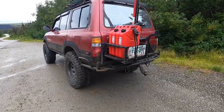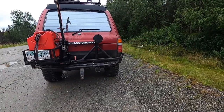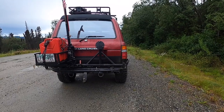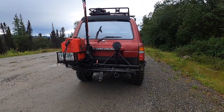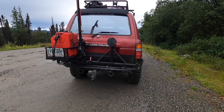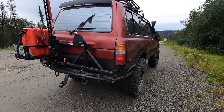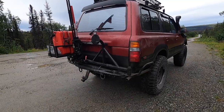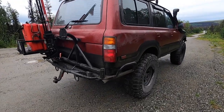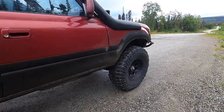But you guys all know my Land Cruiser. After I put these 37s on, a couple of days after that, I decided to take off the spare wheel because it's so heavy and I don't really need that spare wheel carrying it around town, or for these kinds of trips. Whenever I go on a big one-week expedition or something like that, I'll go ahead and put on the spare wheel. But right now it's just useless weight. So these are the 37s. I'm going to go ahead and show you guys how I air down.